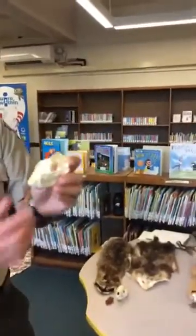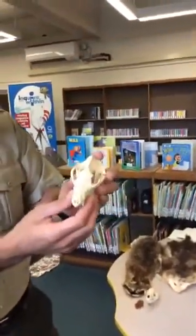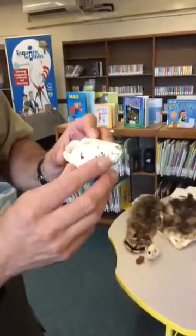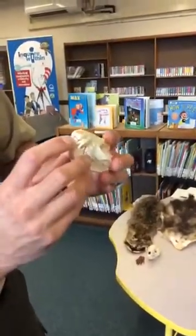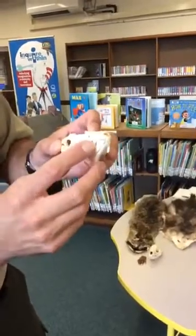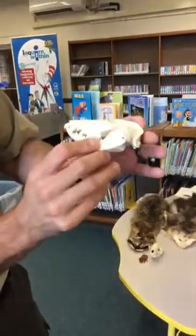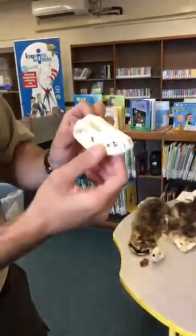Now, it's a little smaller and more streamlined and narrow than our raccoon skull. You can look at the teeth. Very similar to the raccoon. They've got these cutting teeth up front, tearing teeth, and then the grinding teeth in the back, because like I said before, they are opportunists. They eat just about everything.